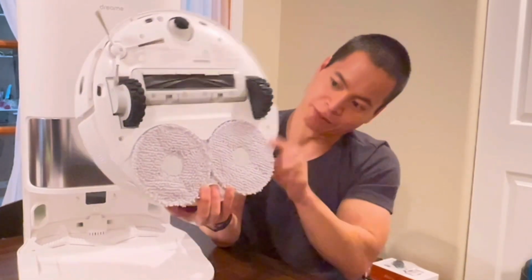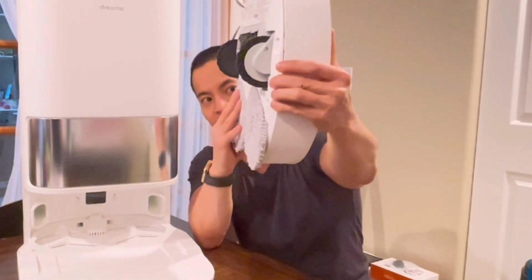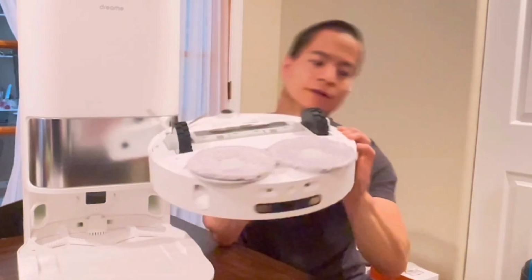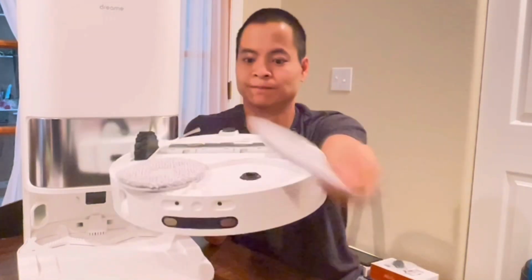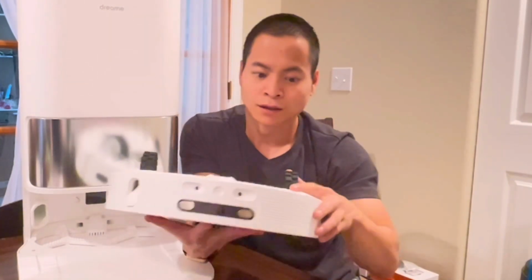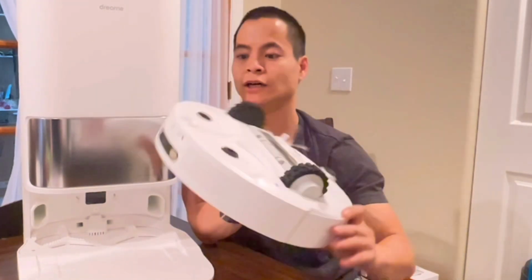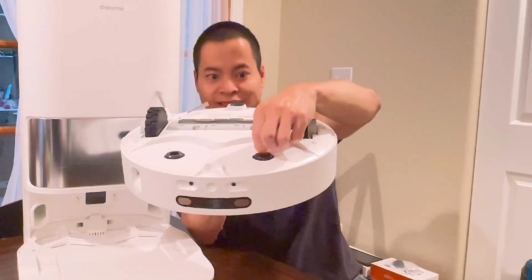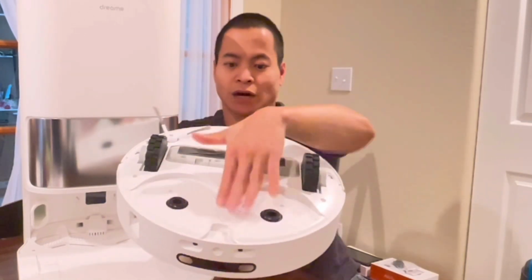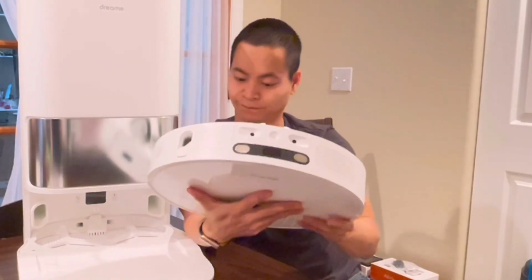And the unique feature about this guy is you may notice, look how flush it is, but these things actually extend down a little bit to allow it to go over carpeting and stuff. Let me show you that mechanism. Yeah, there might be some type of mechanism that allows it to extend. I think these things actually extend out a little bit. These black parts, they kind of go out to allow it to mop. So we'll definitely check how that works. So really, really cool. Anything else?